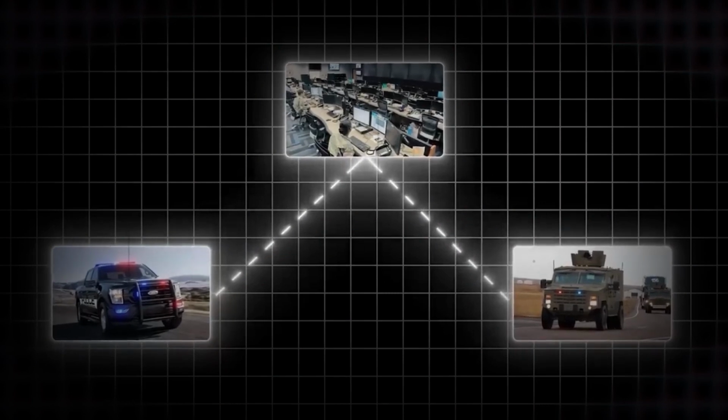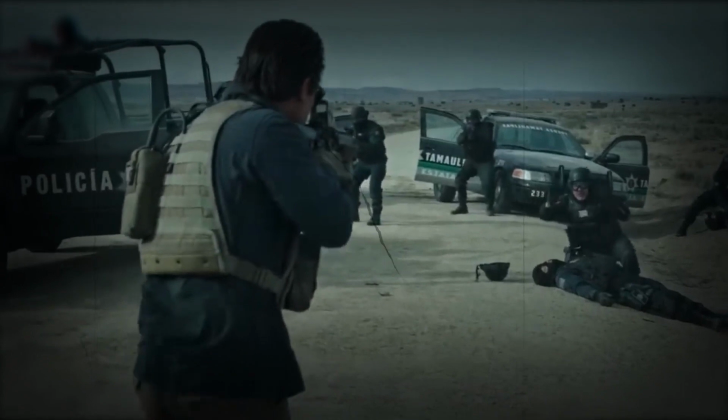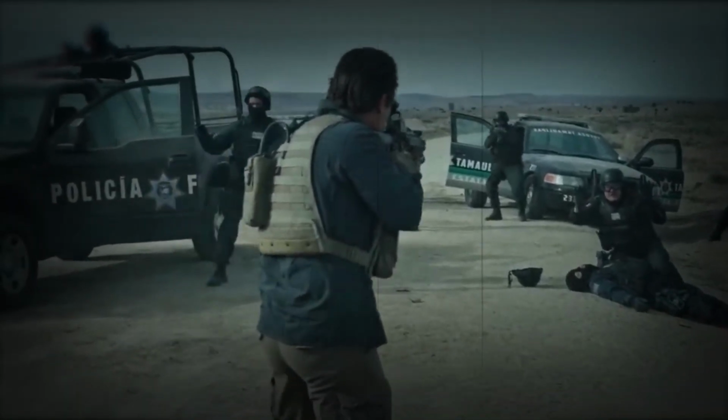The control center will give code words to both forces through encrypted radio links, and neither force will trust the other until the secret code words match. These secret codes are necessary to prevent the enemy from accessing nuclear weapons by infiltrating the forces in uniform.